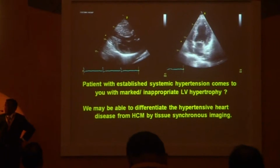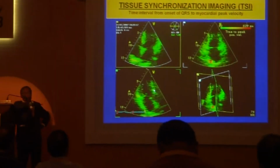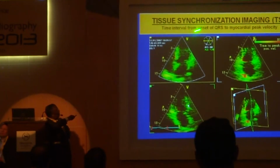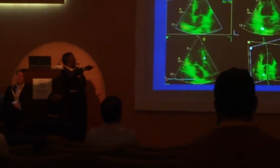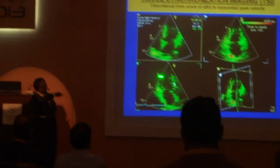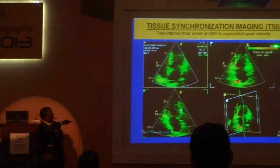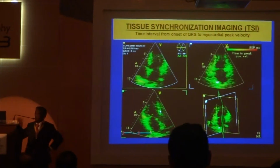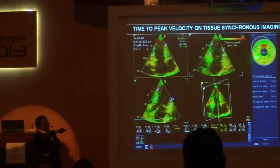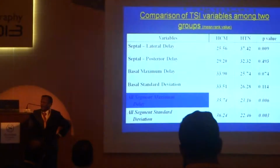We may be able to differentiate hypertensive heart disease from HCM by tissue synchronization imaging. This is one study we did some time back. In tissue synchronization imaging, we look at the timing from the onset of QRS to myocardial peak velocity. The peak velocity is depicted by the green color. If the peak velocity timing is delayed, it will become yellow and red. If there is dyssynchrony in reaching the peak velocity, it could be identified by green and yellow, which says that the peak velocities arrive much later in the cardiac cycle.